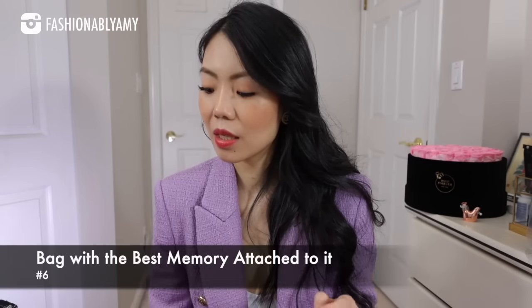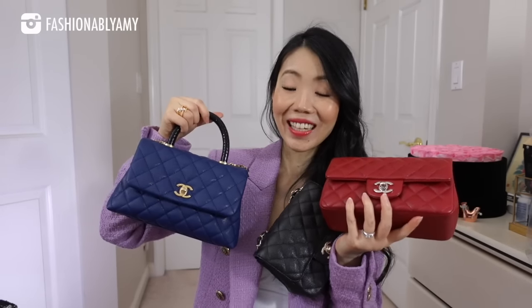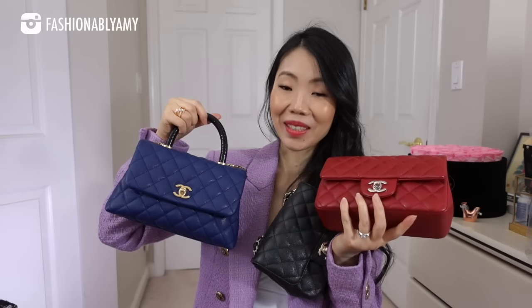Question number 6 is bag with the best memory attached to it. I will have to again include 3. I think that's the trend with my version of the video. I would have to include both of my mini flaps, as well as this beautiful cocoa handle in blue color. So all these beautiful complementary colors. Oh my gosh, this would look like a really amazing thumbnail. Maybe I should just change it.